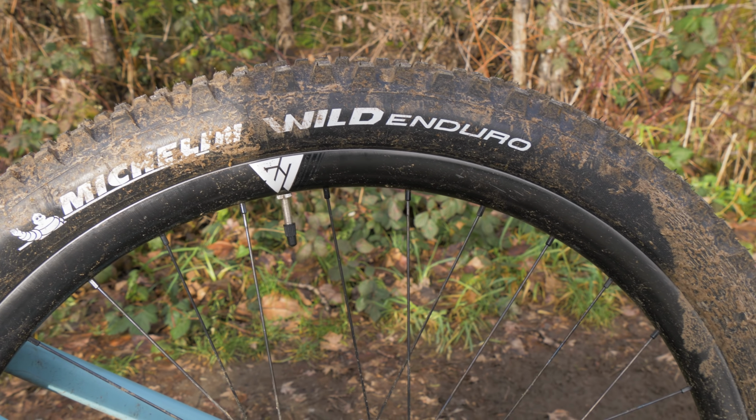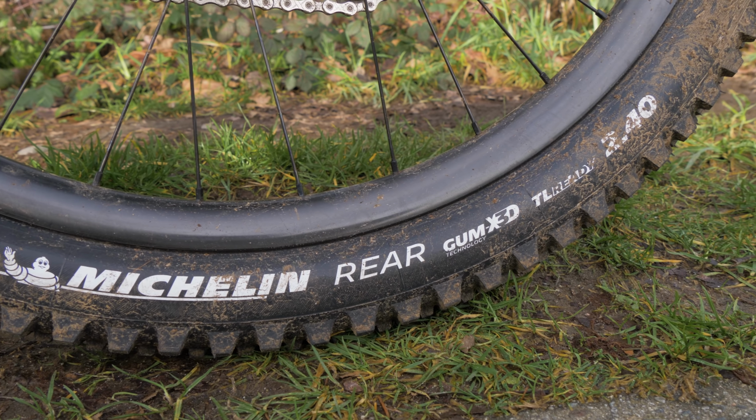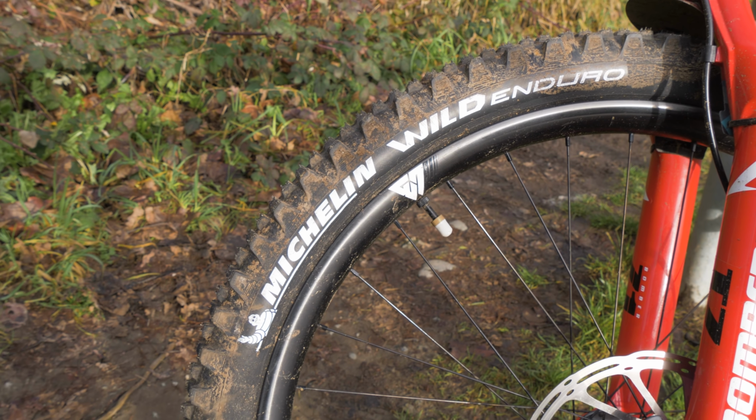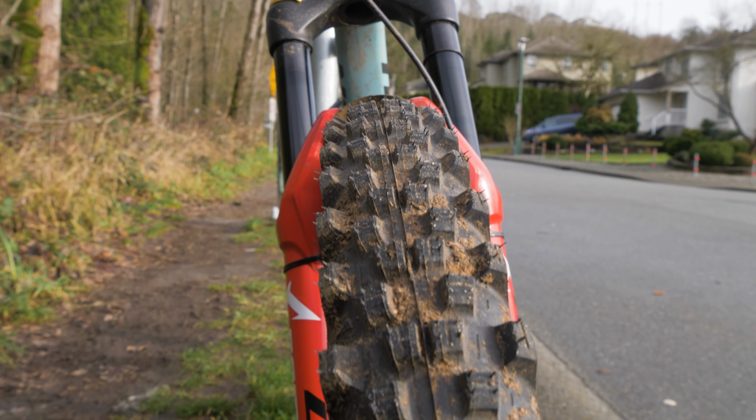And this is where I first decided to try out some Michelin Enduro tires. I've been using Maxxis tires for the most part, but I've been hearing good things about Michelin, and so I got their Wild Enduro tires in the Gum-X compound here. As you can see, they're nice and dirty from already being ridden, and so far they do seem great.